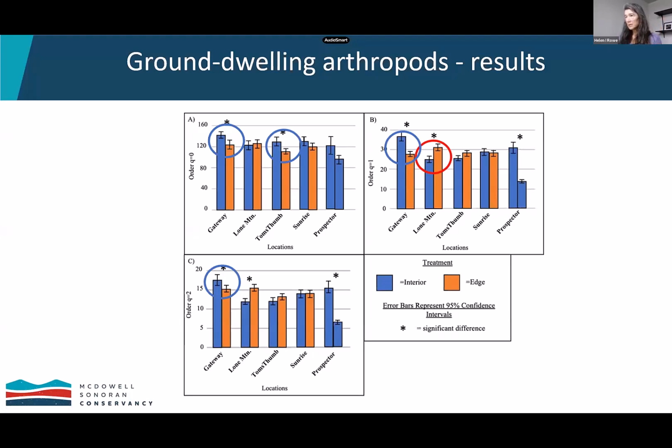But we also found a couple of significant interactions in which we saw the opposite. For example, Lone Mountain with the Shannon's diversity index, and also with the evenness index. So that was at Lone Mountain. We also found an interesting trend where our interior sites were also quite different from each other.